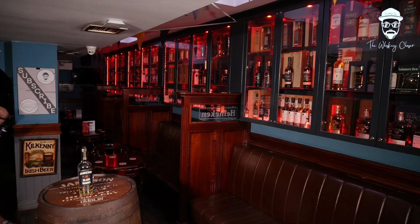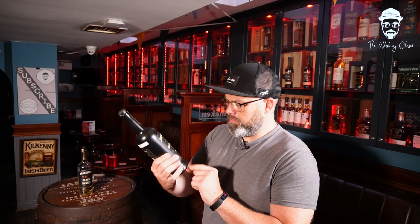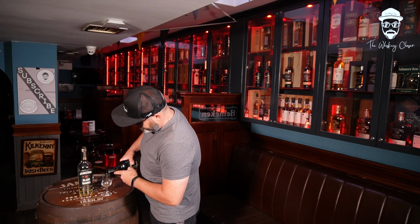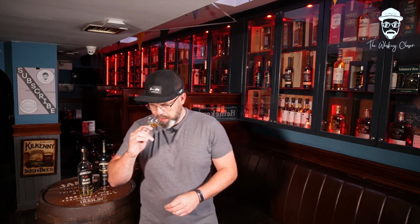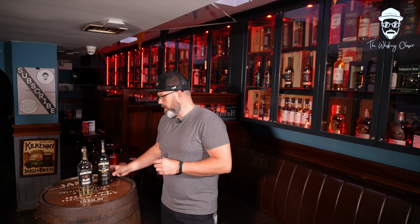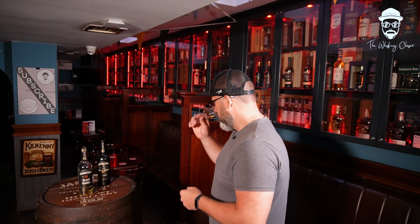Hold on a second. So this is a 50% ABV, that's a 40% ABV. Let's try this. Glass. So yeah, just as an interesting side by side, I wasn't really planning on comparing the two of them, but while I have them here, I'd be interested to see if there are any differences. I already know there's going to be.